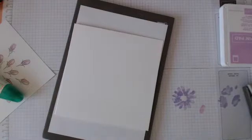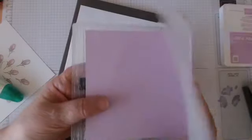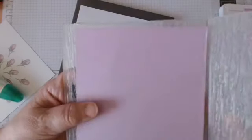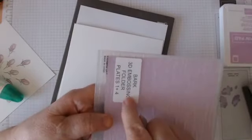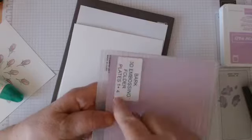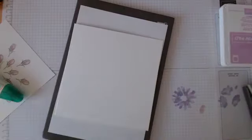And just in case you want a tip, when I get a new embossing folder, I do a sticky label with what it's called, and I say which plates I need to use for that embossing folder. All right, so for this one, I need 1 and 4. So plate number 1 and 4 is the grey embossing folder.